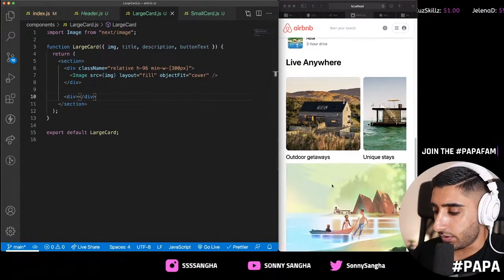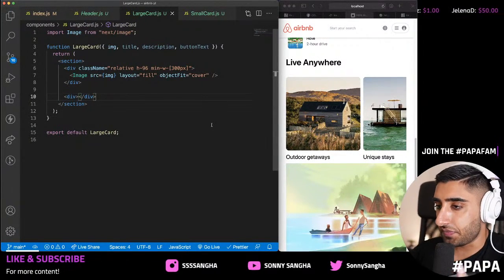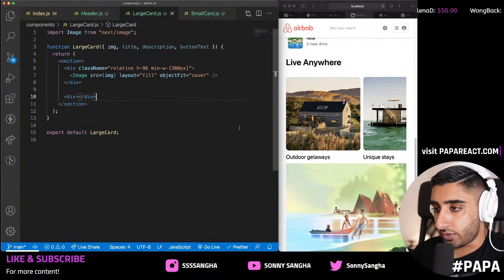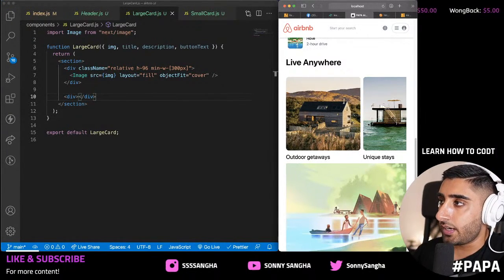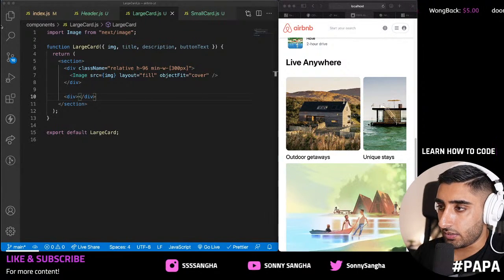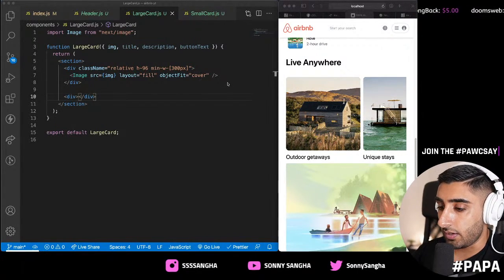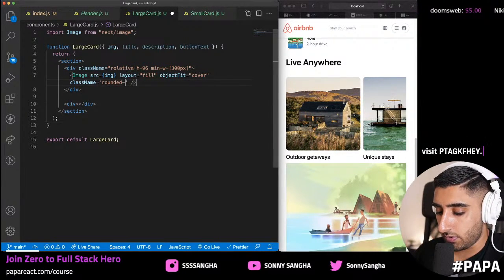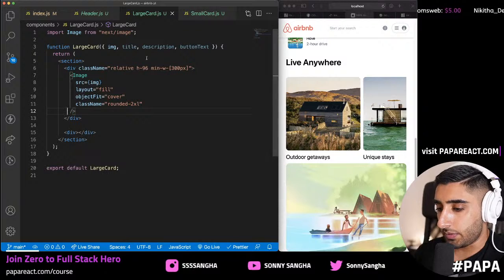Okay. So at this point, and again, if you want to extend the build, feel free, go ahead and take it as far as you want. It'd be awesome. So now I'm going to take the image, which we've added a few things to here. I want to make the corners rounded. So I'm going to say class name is rounded 2XL. Okay, there we go. It looks really nice.